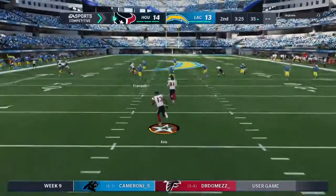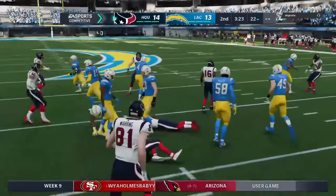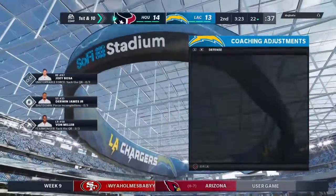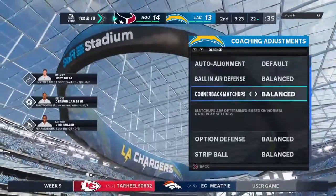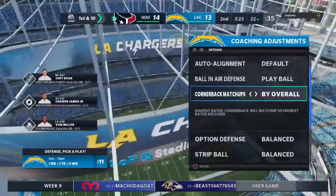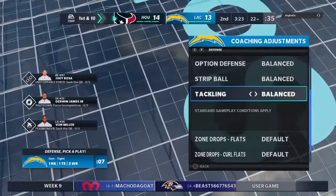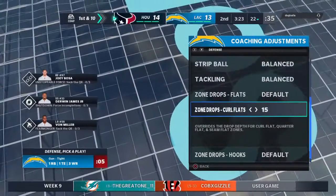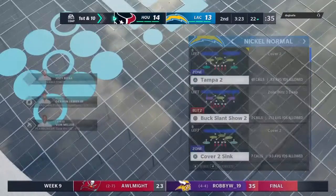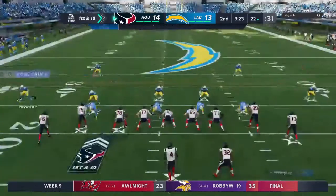Taken about 7 yards deep, and beyond the 20, but not by much. In fact, just a yard past the 20 there to the 21. 1st and 10 at their own 22-yard line. The Texans offense ready to go here for their next drive.